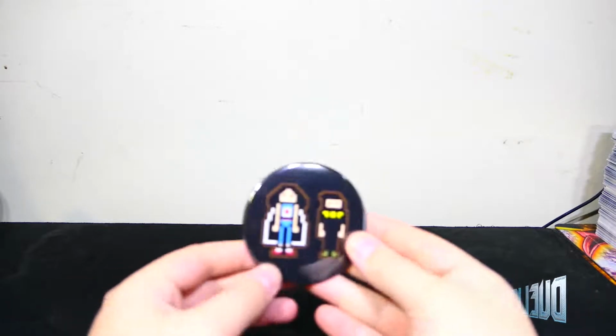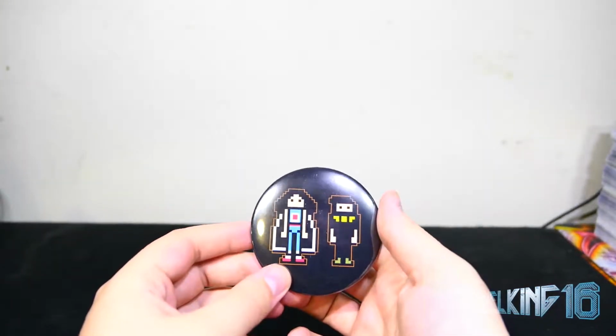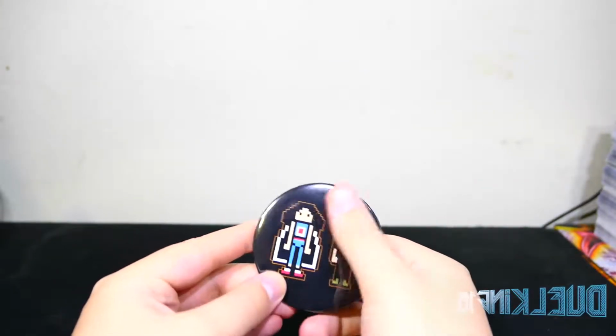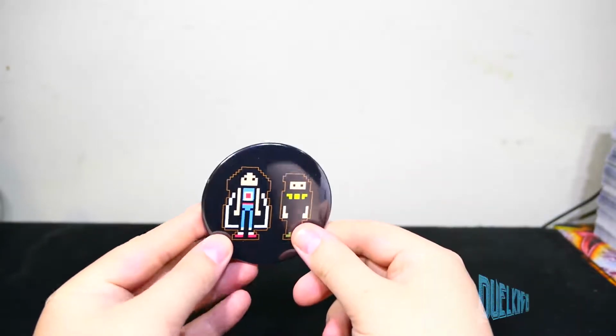So the majority of all my purchases there were pops, but before I get to that, a small booth had Ninja Sex Party 8-bit buttons. They also had shirts there, but I didn't get them. I saw this one and thought, yep, that's one I need.